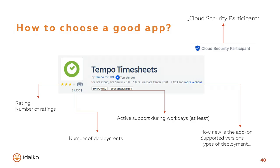Active support during workdays, at least, is what the supported block or the panel signifies. So it's good to know that the app is supported and that there will be a vendor that you can mail regarding issues with the app.